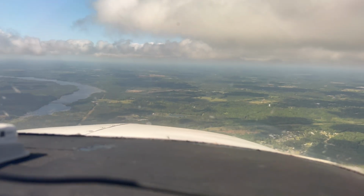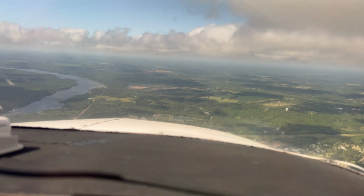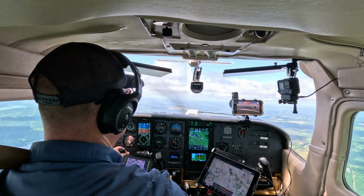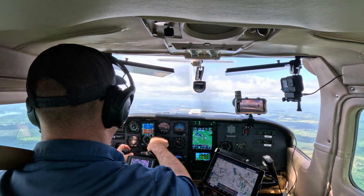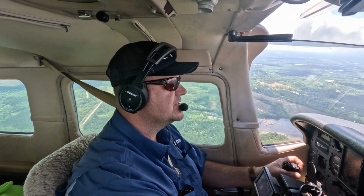Turning final, that's 500 feet to go to 2,000. 300 to go, 200 to go, and 100 to go. Slow that descent down. Number 48 November, 4 miles from Kayat, turn left heading 180, maintain 2,000 until established on the localizer, cleared ILS 15 approach. Turn left 180, maintain 2,000 till established, cleared for the ILS 15 approach for 604 November.